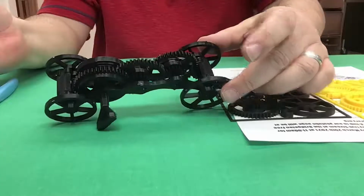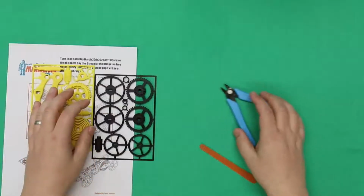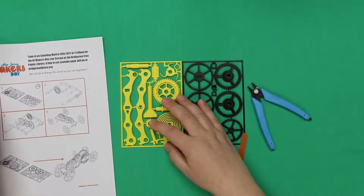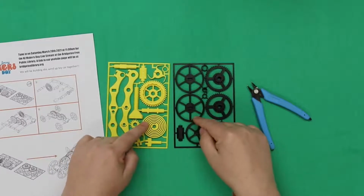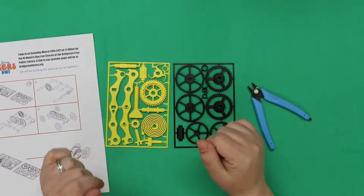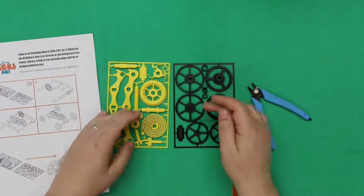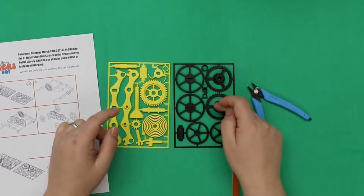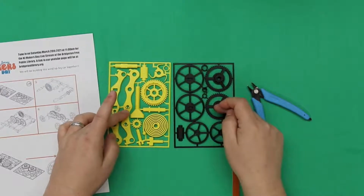What we can do here is go over what came with this unit. We're going to put this aside for a minute. What came in your kit would be an instruction sheet, and then you have two what are called cards. Now that's the parts. You might have gotten a kit that was all black to make a black car, or all yellow to make a yellow car, or a combination of yellow and black, and that's what we have right here today.